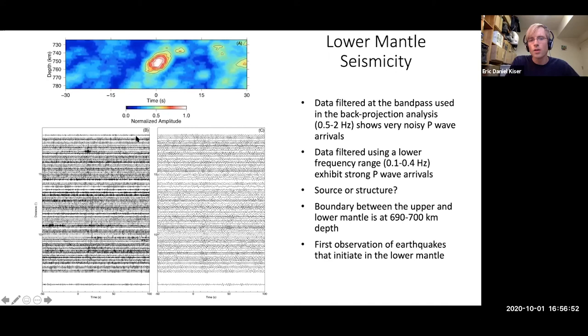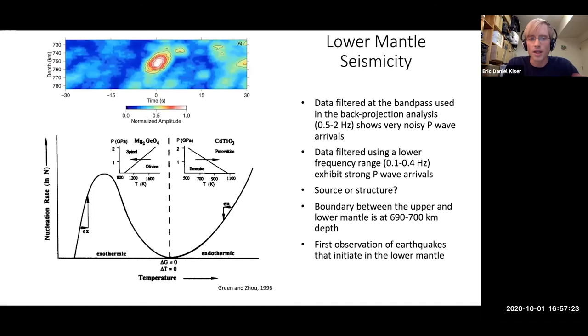And just to tie this in with the beginning of the talk, you have this upper and lower mantle boundary, which in this region occurs somewhere between 690 and 700 kilometers depth. We think a lot of these events are well located, and they're below this depth. So we think these are the first observations of earthquakes that initiate in the lower mantle. To tie that back to the phase transformational mechanism, when I was rambling on about this metastable evolving mechanism before, as I mentioned, once you get into the lower mantle, that mechanism shouldn't work because it becomes endothermic. So there's a problem here where it seems like these really deep events are completely incompatible with this metastable olivine phase transformational mechanism.